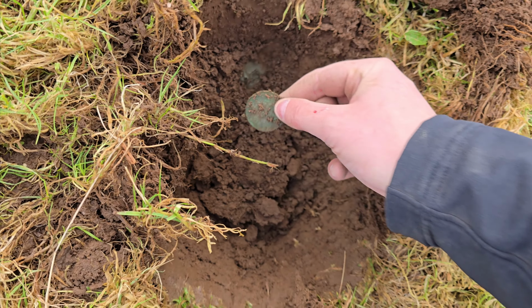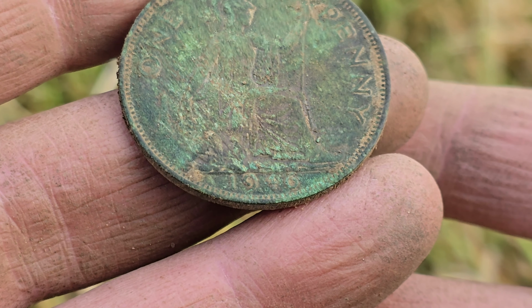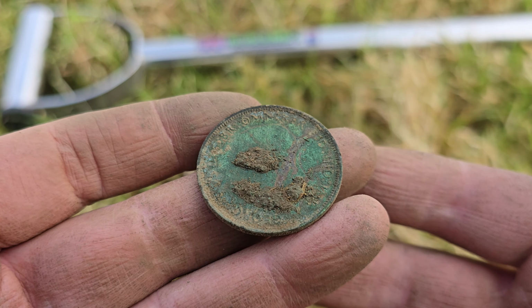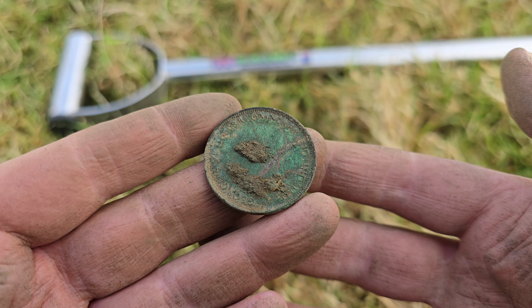Here we are. Yeah, again, another pre-decimal penny. This one's got a date of 1946 on it, so it's going to be King George VI, Mr. Side Parting. Again, like most of the others, pretty crusty, not good condition. It's been damaged by water. But he's there, King George VI, he's there.